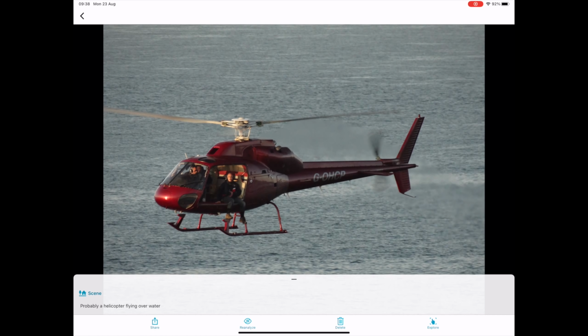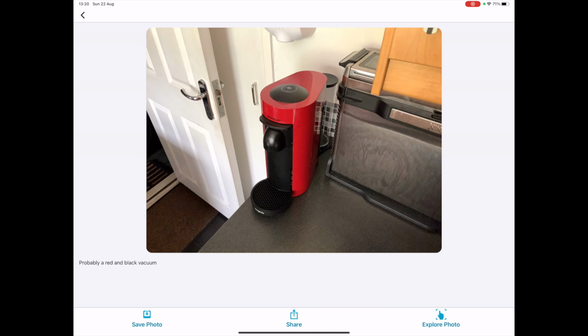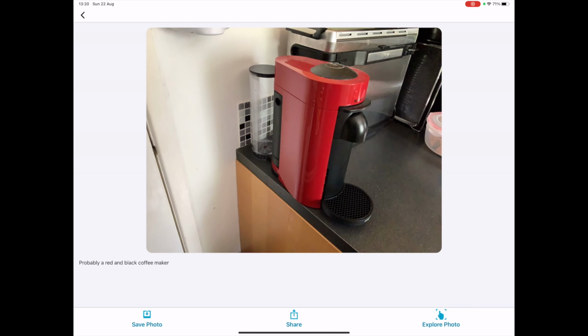Probably a helicopter flying over water. A red fire extinguisher. Probably a red and black vacuum. Probably a red and black coffee maker.